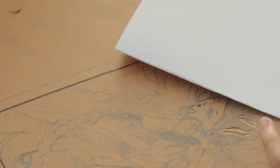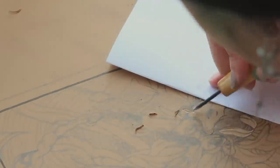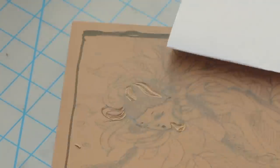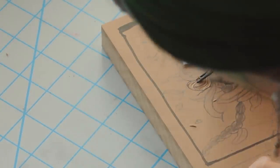And before I start carving, I always like to sharpen my tools. It makes a really big difference. This piece took around, I would say, 8 to 10 hours to finish carving, and I had so much fun doing it. It was just so therapeutic to just carve. And while I carve, I like to use a pen to go over some pencil lines just to see where I'm carving better.